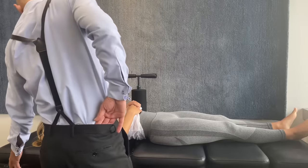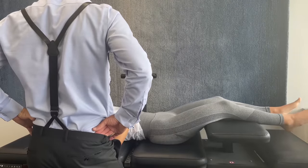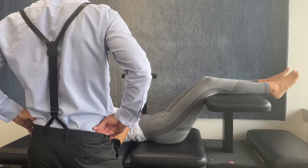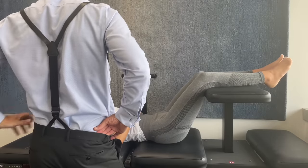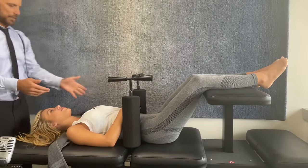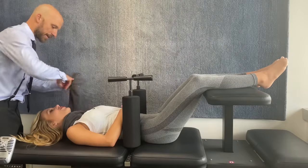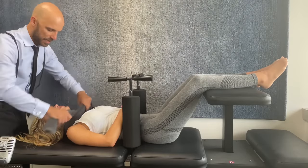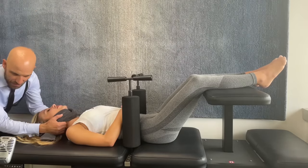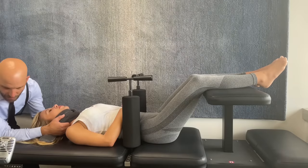I'm gonna lift the legs up now. Okay, so this is a full spine adjustment. Your hands are in a good place like that. I'm gonna use this towel to support your spine like this. Just like the other adjustments, I'm gonna follow your breath, and as you breathe out, we're gonna pull in that direction like that, okay? Same thing, breathing in and out.